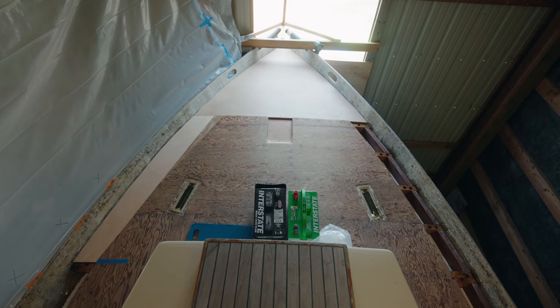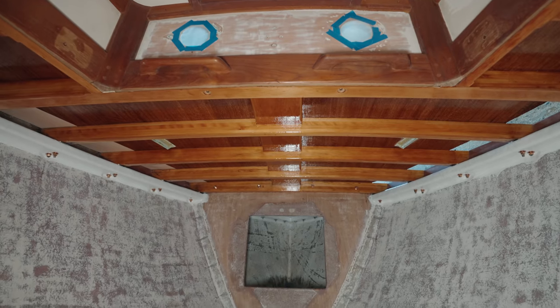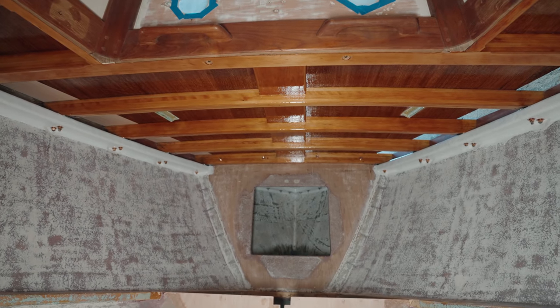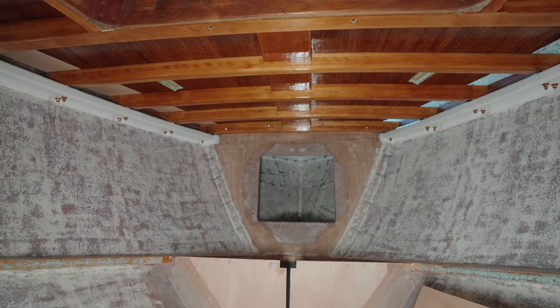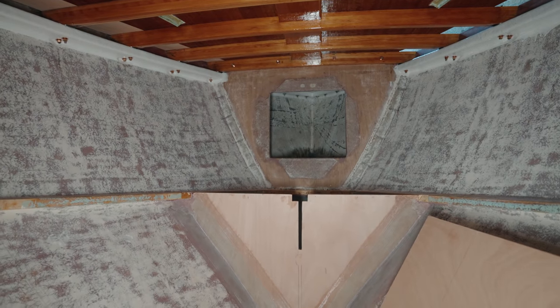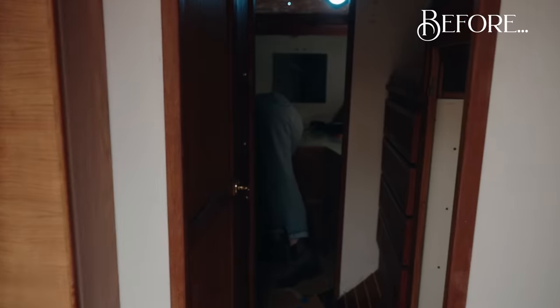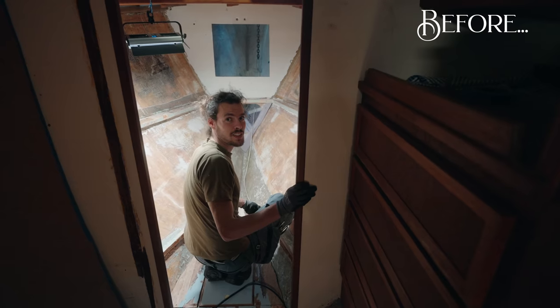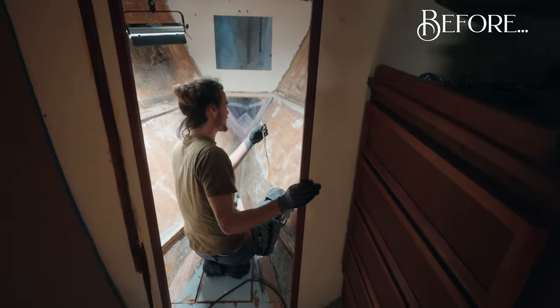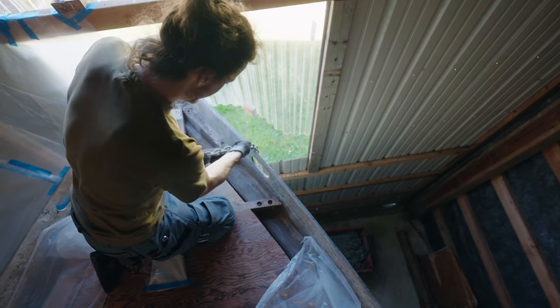But the beams and the blocking are only one part of the story. Inside the boat, there was also a refit raging away at full speed. The V-berth got completely demolished so that we could redesign the chain locker to fit more chain. That was actually a huge job with a lot of trial and error.